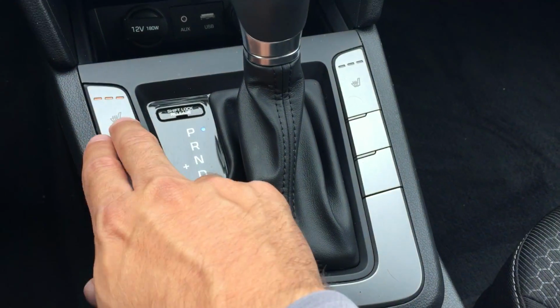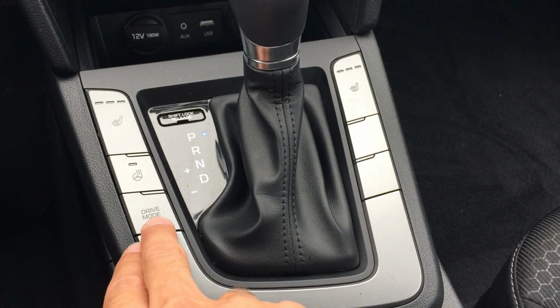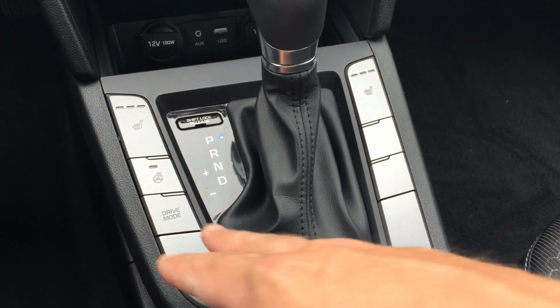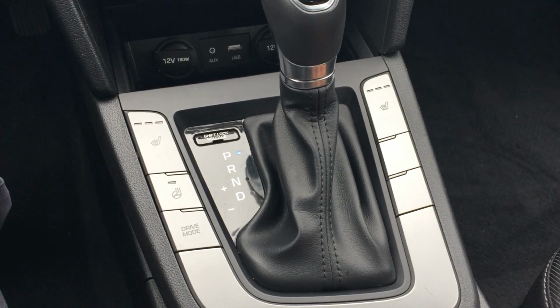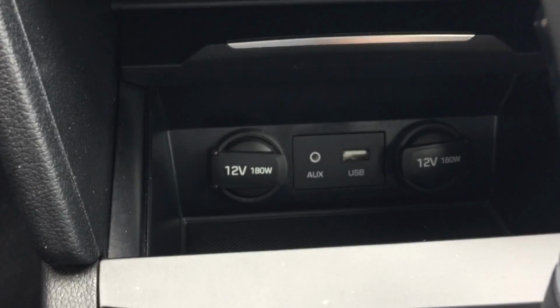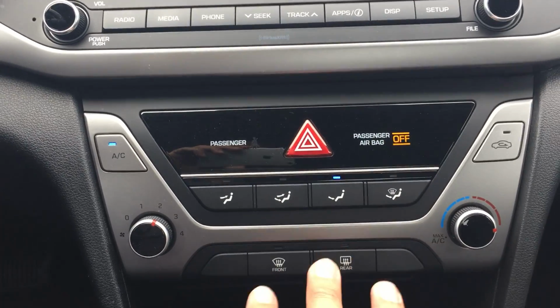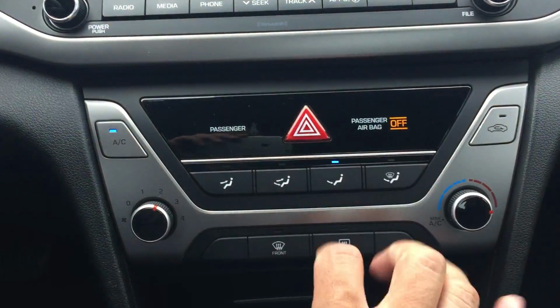You also have heated seats, 3-stage on both sides, heated steering wheel and drive mode, so you can drive it in normal, eco, or sport mode. Again, it's all personal preference. We encourage you to drive it, see what best suits you because it is electric steering. You have all your 12 volts and inputs down here. Again, nice temperature control settings. The system, easy to use, whether you're the driver or the passenger, you won't be fumbling for anything.